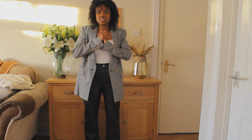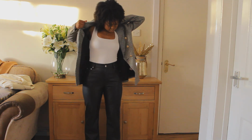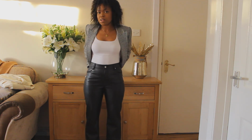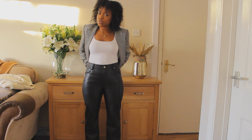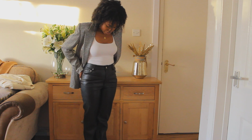Again, jacket size is completely wrong. I got a small. Is it 80 pounds? Let's have a look together. Yes, it's 80 pounds. The leather trousers are 30 pounds. Pretty good price. They feel really good, comfortable. I got a 36, which is an 8. Reason being, I thought they'd be quite stretchy, so I don't think I need a 10. And yeah, they feel pretty good.